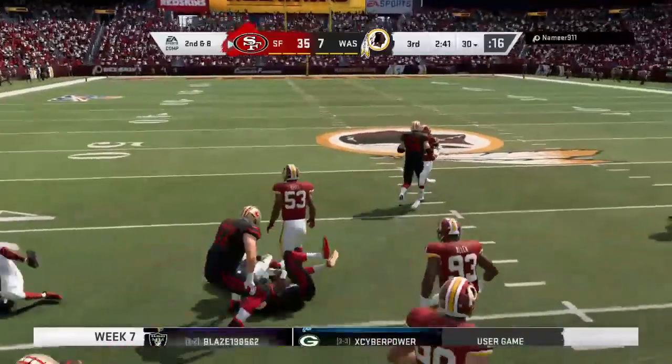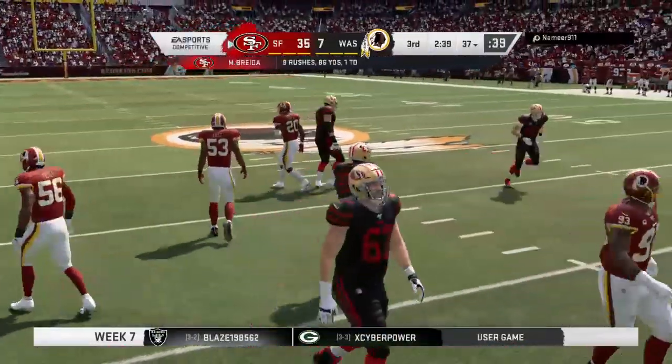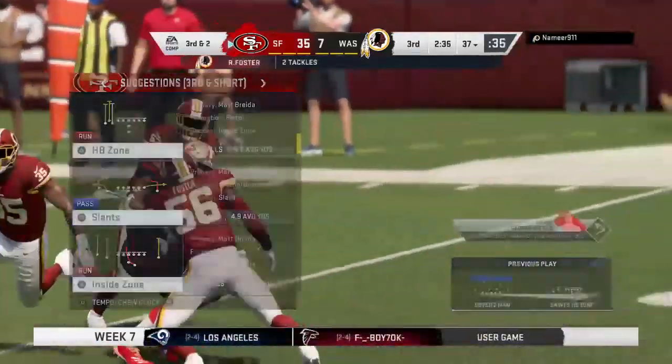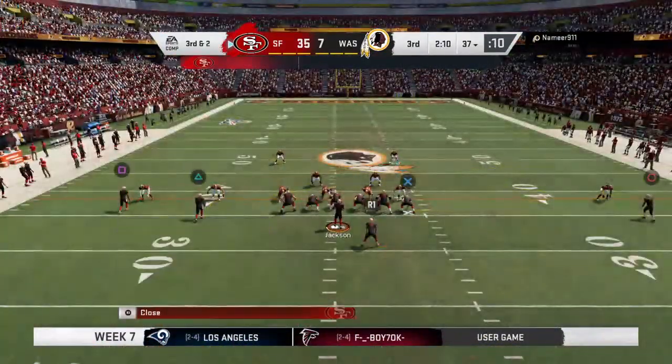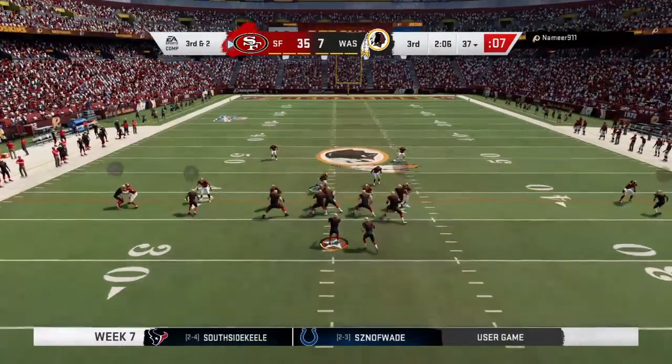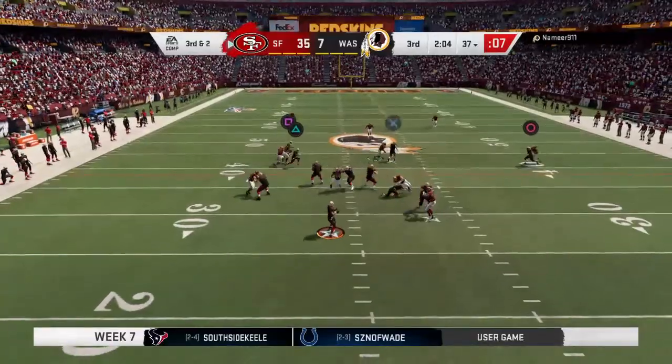They stay on the ground. Again, it's Breida. It's a gain of 6, moves them to a manageable 3rd and 2 situation. 3rd quarter and you've got the lead. You're not ready to go into that 4-minute offense to close the game out, but a running game can really benefit your team right now. Here's Jackson to throw.